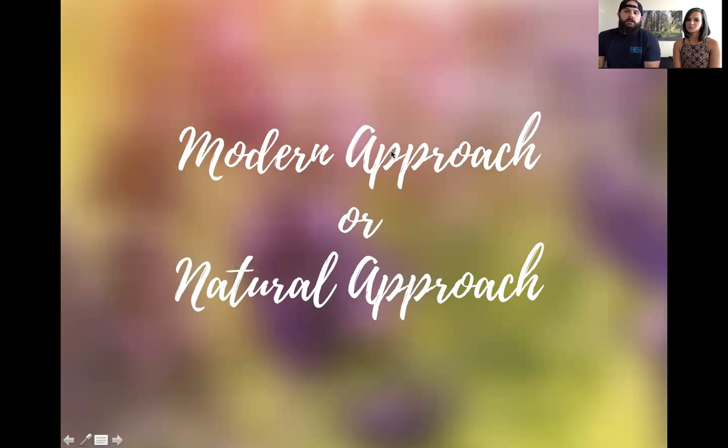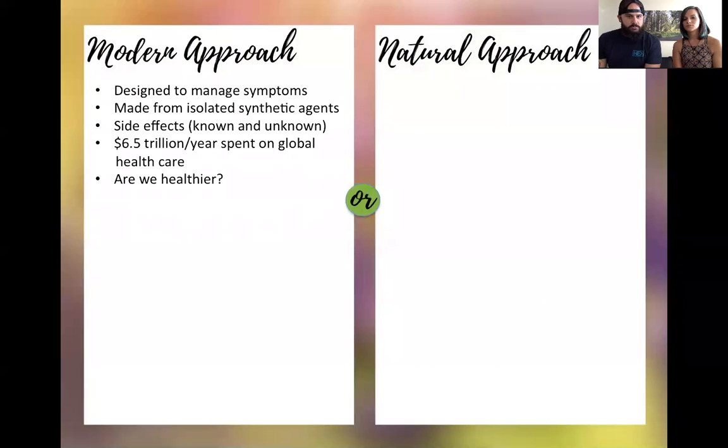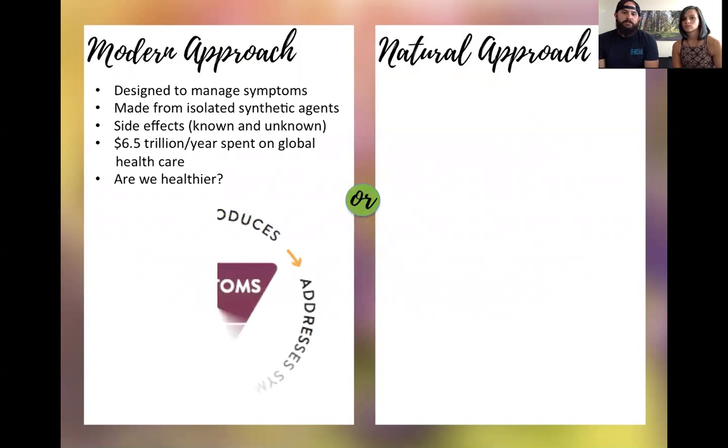All right, so when it comes to our healthcare, there are two different ways we can approach this. We have the modern approach and then the natural approach. The modern approach is designed to merely manage the symptoms. It's made from isolated synthetic agents. Side effects may be known, and there are also some that are unknown. It's $6.5 trillion a year on a global scale. That's how much money is spent yearly on healthcare. And are we any healthier? You have to ask yourself that question.